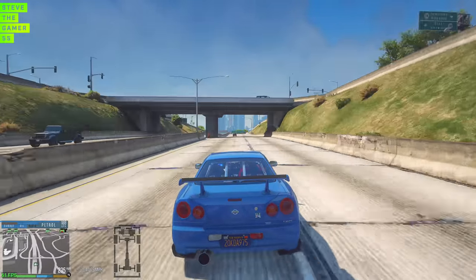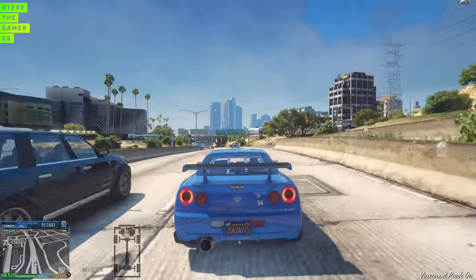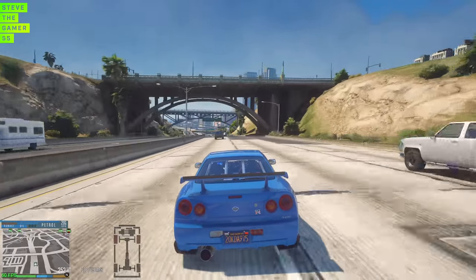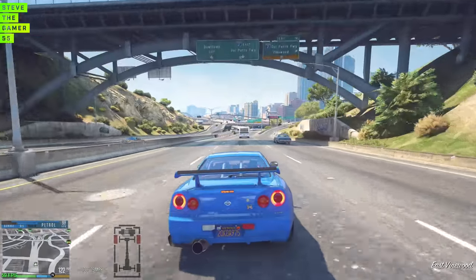I'm laying off now because there's going to be a lot of cars. But you guys let me know. I didn't see, I wasn't looking down there. What was my top speed today? I don't want to crash.